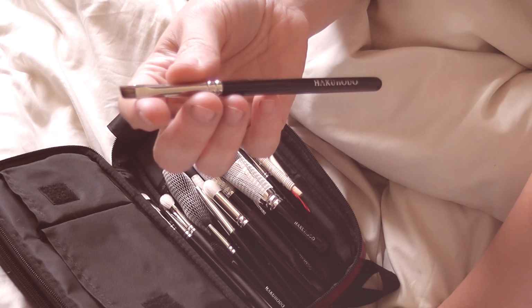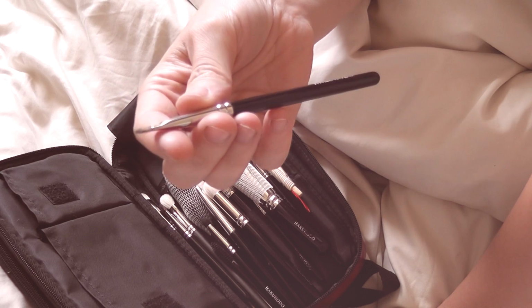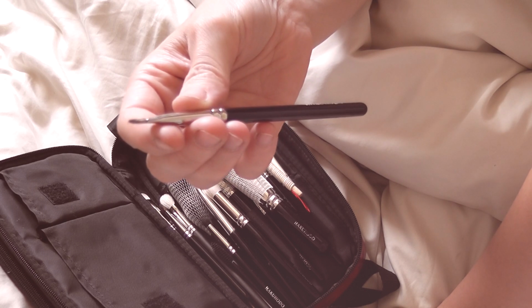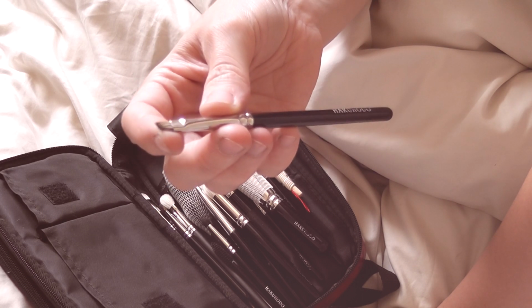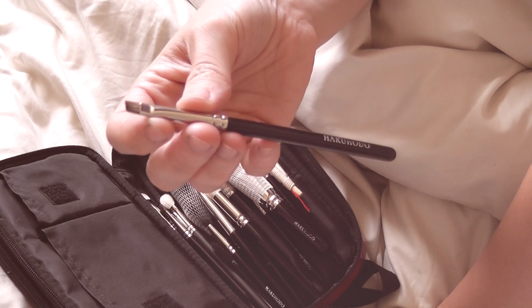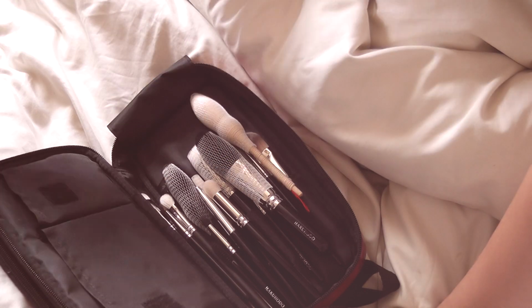I have this small angled eyeliner brush. This isn't the one that I'll normally use for eyeshadow. It's not quite precise. I like this if I'm just putting down a bit of a base colour, and then if I'm neatening up the edges I'll use a different one, but this is just a small angled eyeliner brush.